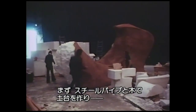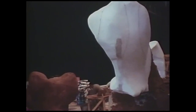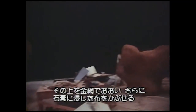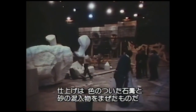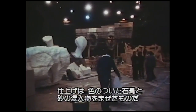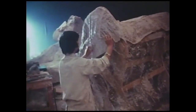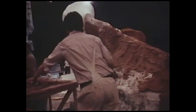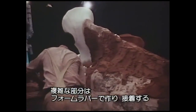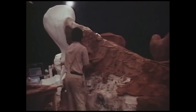The basic construction of the scenery begins with steel tubes and wood. Then the supports are covered with wire netting, and finally with sacking soaked in plaster. To work out the final structure, we spread a mixture of dyed plaster and a gritty substance over the finished shapes with a mason's trowel. The more complex shapes are cut out of foam rubber and glued on.